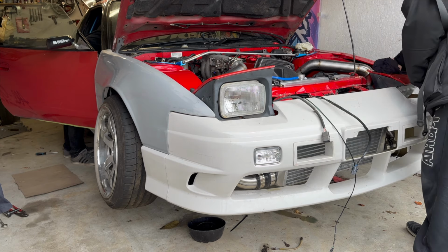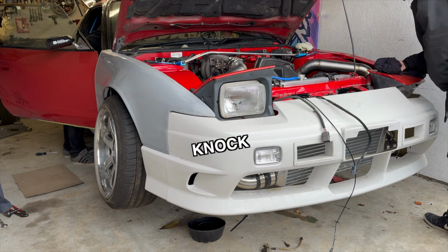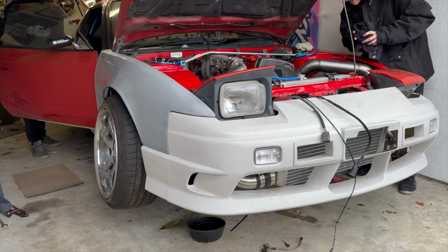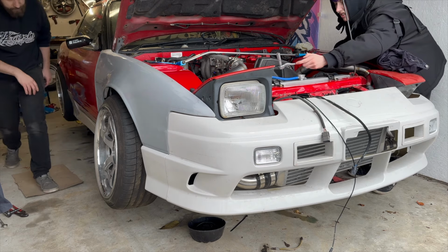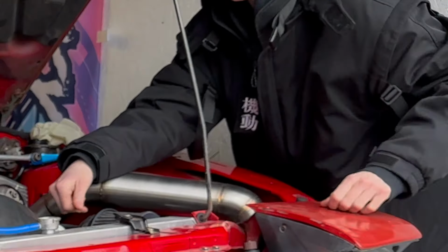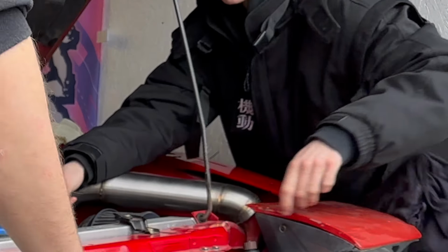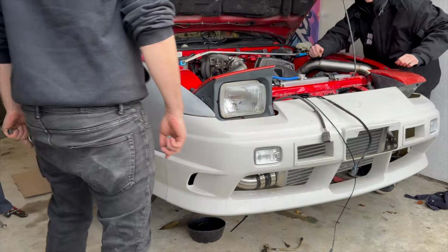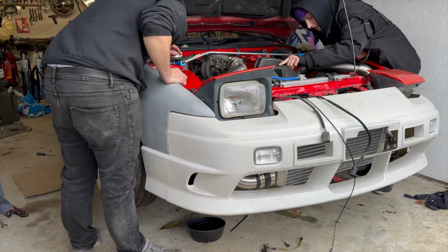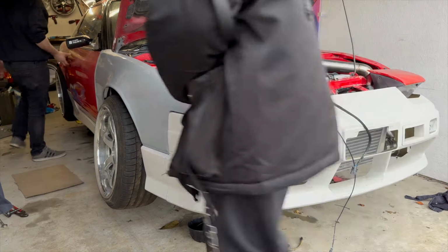So checking oil level, probably not. Hold on. What's that, knocking? Yeah. This. Okay, that's fine. But why does it move so much? It shouldn't move.